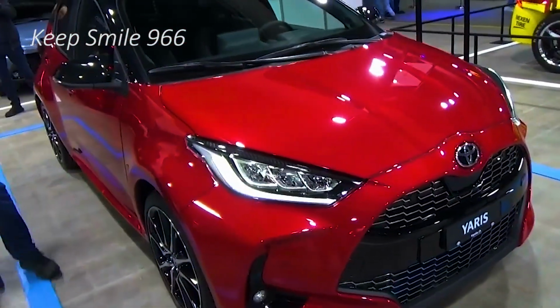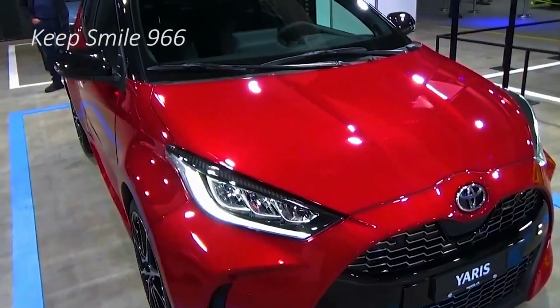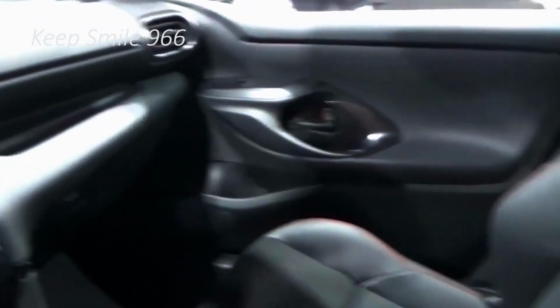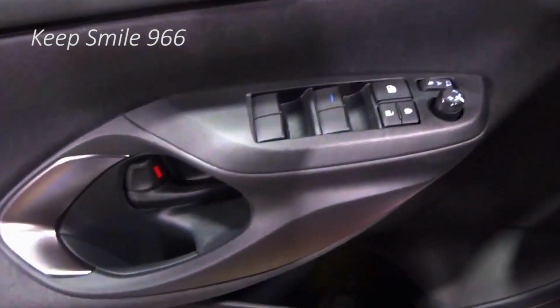Here's the thing, though, while the Yaris has long been a frugal choice, it's struggled to push to the front of the small car pack. For example, the VW Polo has had a distinct advantage when it comes to comfort and quality, while the Renault Clio has provided better value for money.